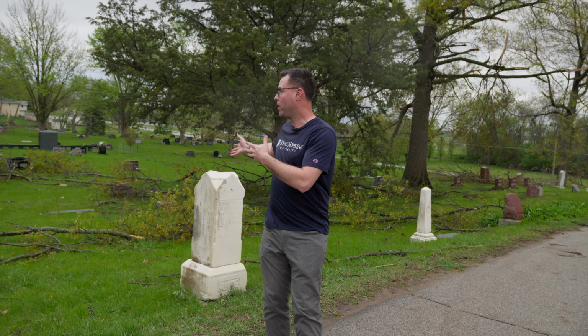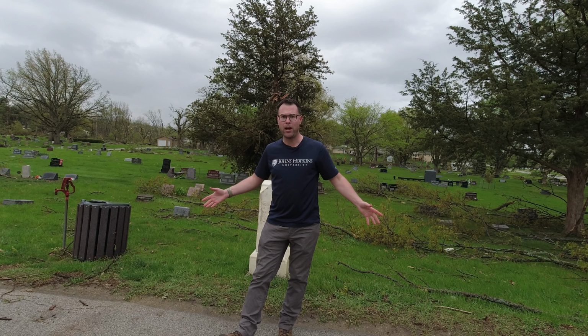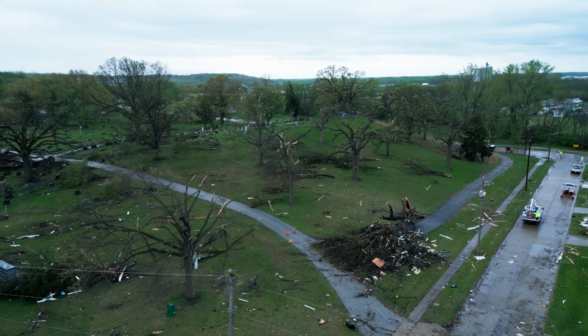So now we're out in the cemetery. What are we gonna do out here? Well, you see the biggest thing that we've got right now is all of the tree damage that's down. We're gonna look for power lines. We're gonna look for anything like that that might damage us. Right over here, there's crews working to make sure that the power lines are back and safe and getting people's power restored.